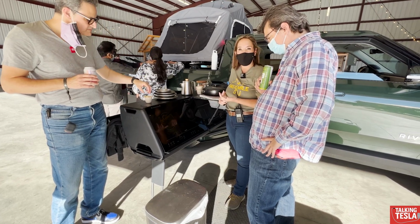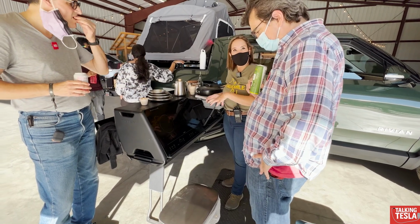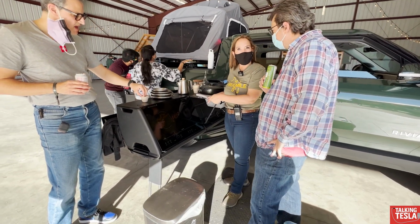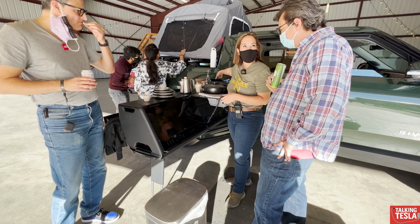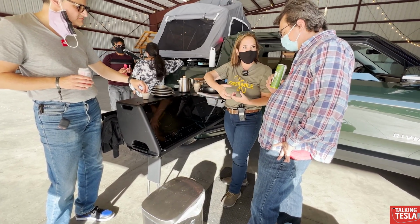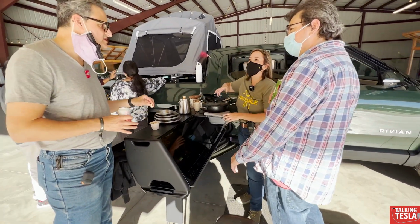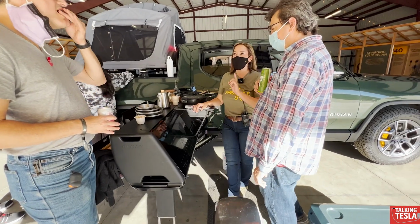So if you have other heavy things like golf clubs or luggage, you can put them on the shuttle system and slide it in. That way you can access the middle of the gear tunnel. If there's something heavy there, you don't have to crawl in and pull it out of the center. You can just slide the drawer. The shuttle system is not standard on all the trucks, but if you get the kitchen, it comes with the shuttle system.